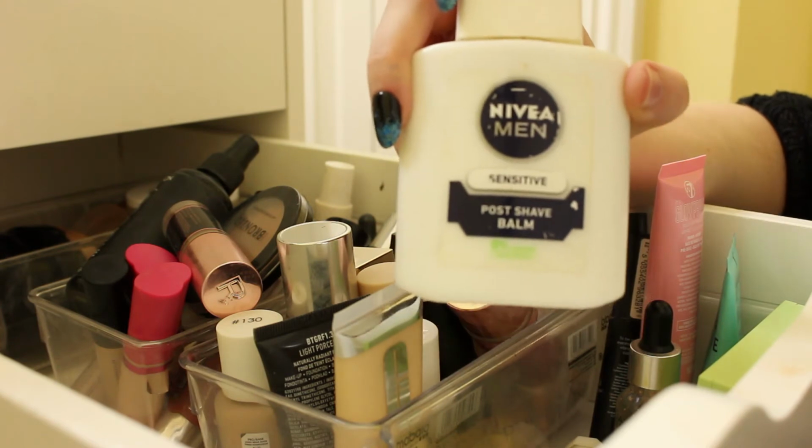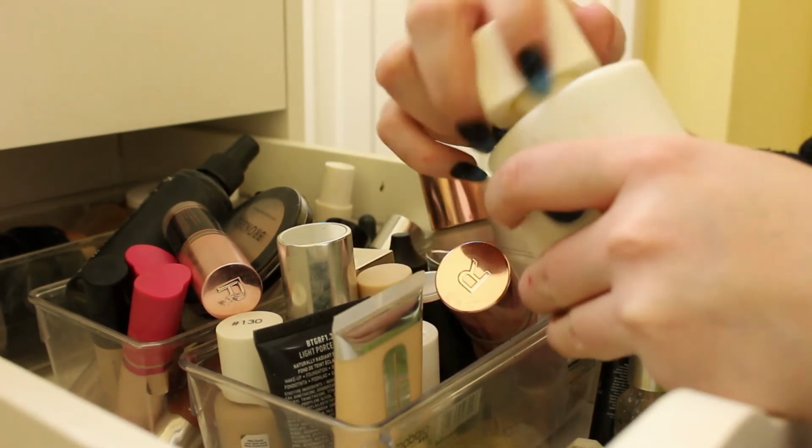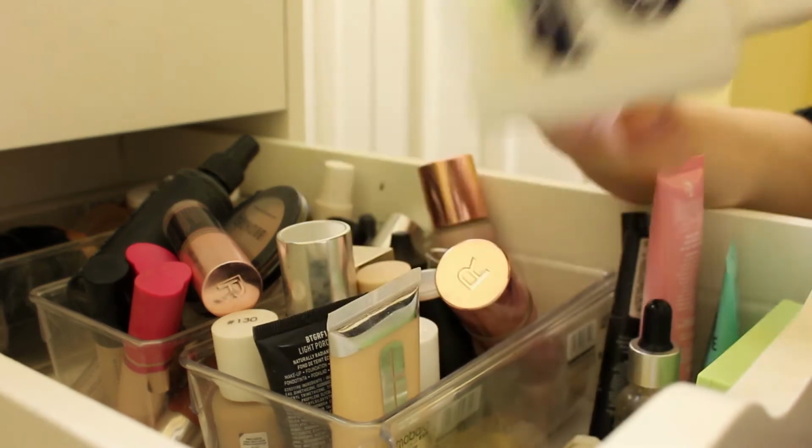Oh God, the Nivea Men Sensitive Post Shave Balm. Everyone used to use this maybe 4 years ago, maybe 5. It still smells okay, but it's just too old and I don't use it anymore, so this is gonna go.